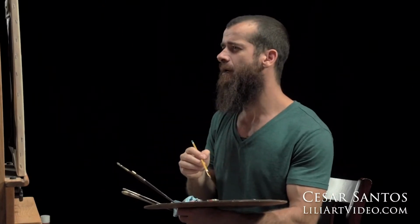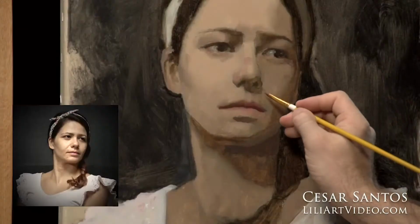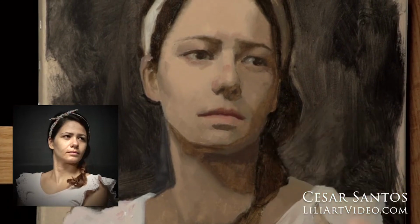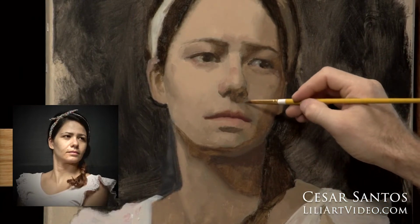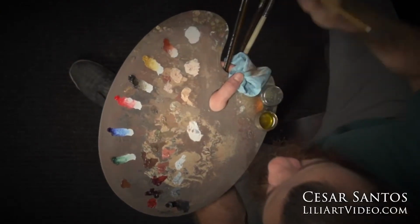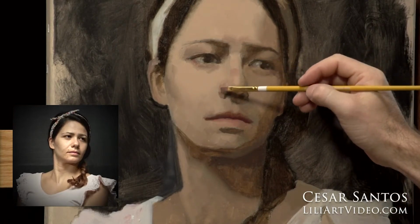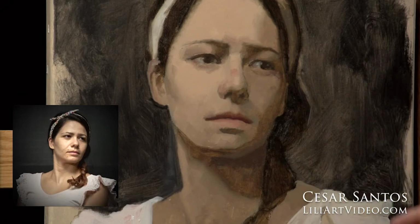I see some little things in the nose that I missed yesterday. The shadow design here is better if I look at it closely. See, the nose is a little bit thicker than what I had, so let me just add a little bit to it.